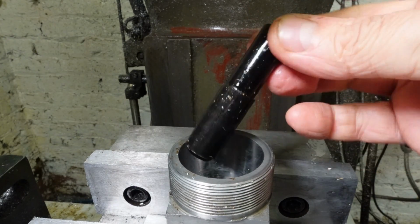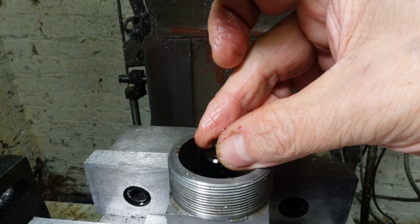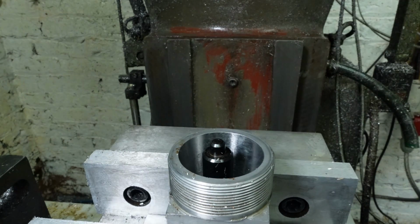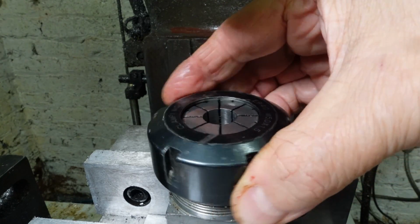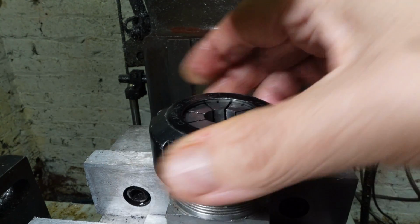I made the spacer pin thingy from a scrap of Delrin to stop the coupler from falling down the collet bore and getting stuck in the innards of the vise. Ask me how I know this can happen.